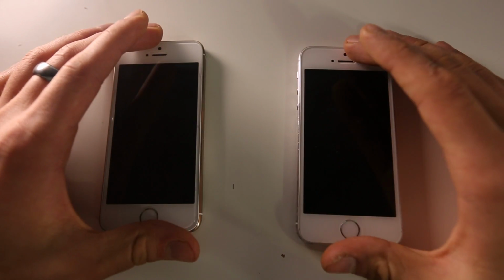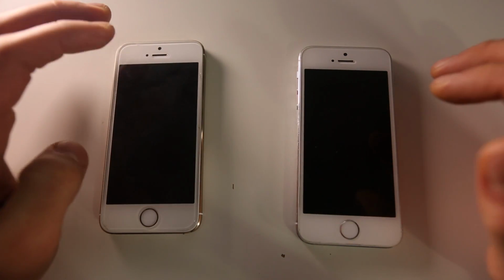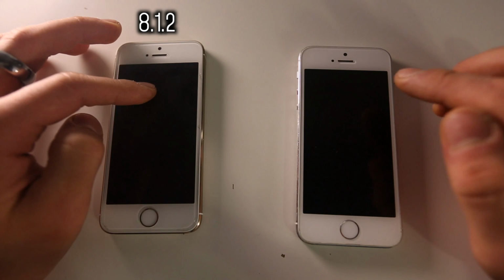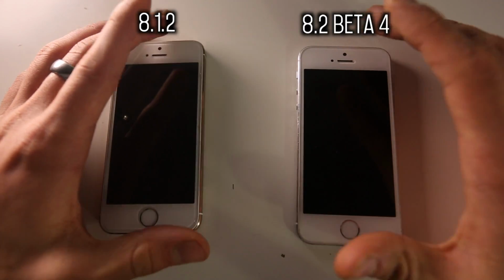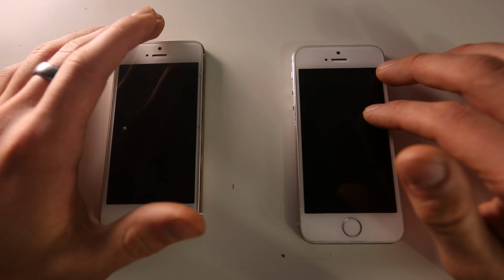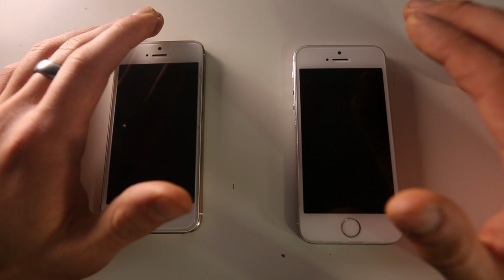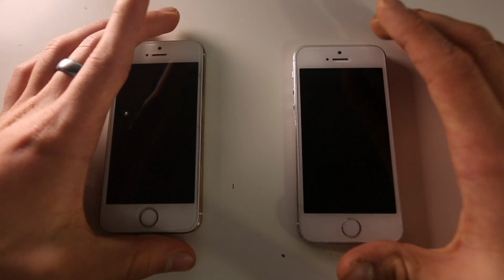Alright, so the very first test I will be performing is a startup test. Now, these iPhones are currently shutting down. This one on the left is 8.1.2 and we have 8.2 Beta 4 right here. Now, let's go ahead and see how these stack up. Now, I just want to mention one thing. iOS 8.2 is actually a smaller file size than iOS 8.1.2, and that's a good thing. It could help with speed. Anyways, let's go ahead and see.